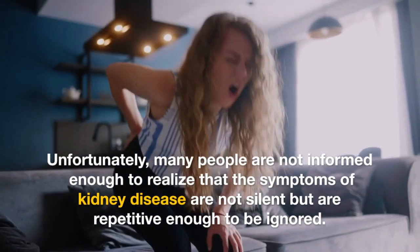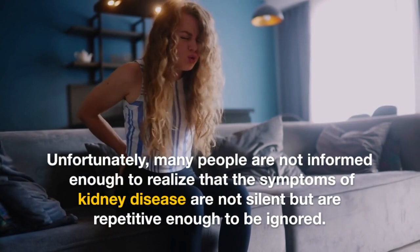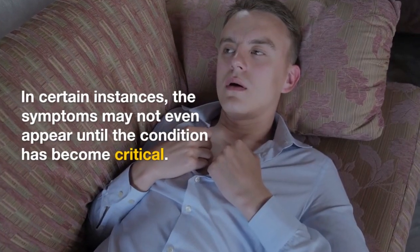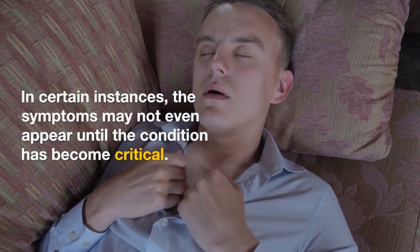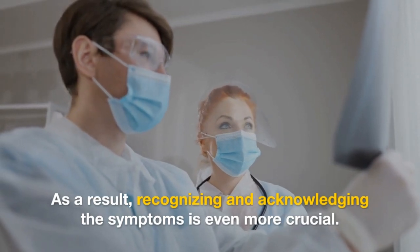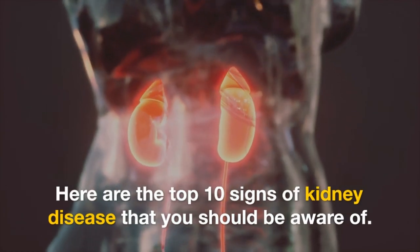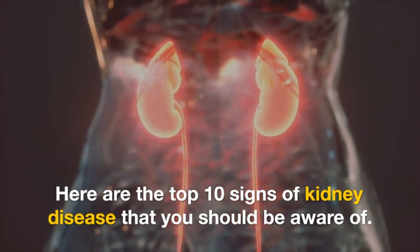Unfortunately, many people are not informed enough to realize that the symptoms of kidney disease are not silent but are repetitive enough to be ignored. In certain instances, the symptoms may not even appear until the condition has become critical. As a result, recognizing and acknowledging the symptoms is even more crucial. Here are the top 10 signs of kidney disease that you should be aware of.